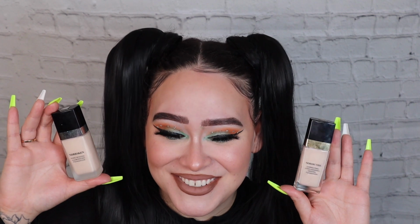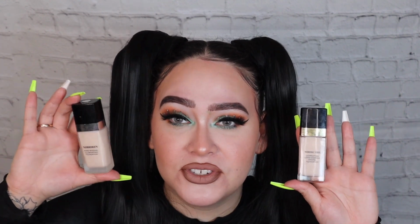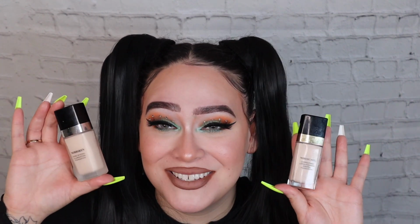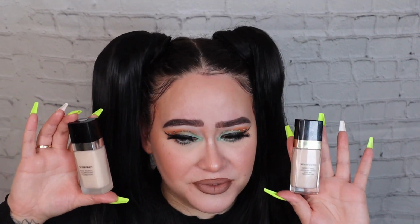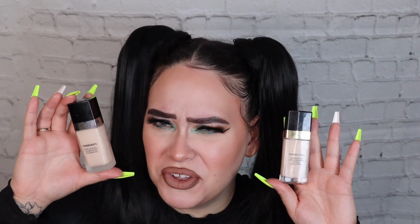I love these. I just want to say I might have to do like a favorite foundation video where I just show you guys how pretty this is on the skin. This is not talked about. This is a very underrated product. So yes. And these retail for under $30. So not bad.